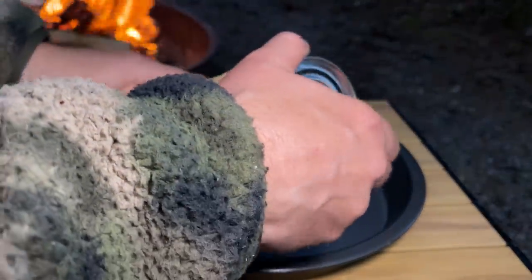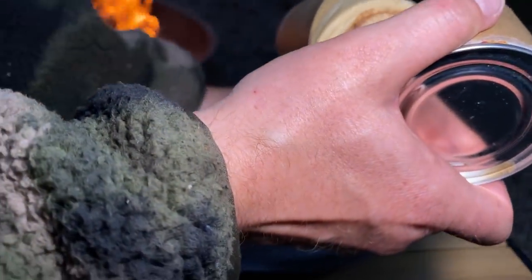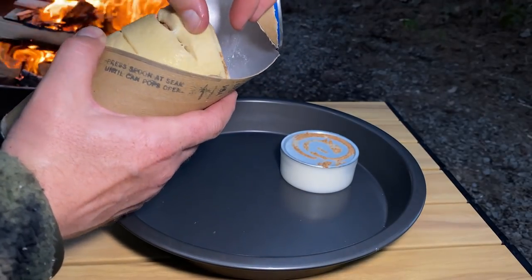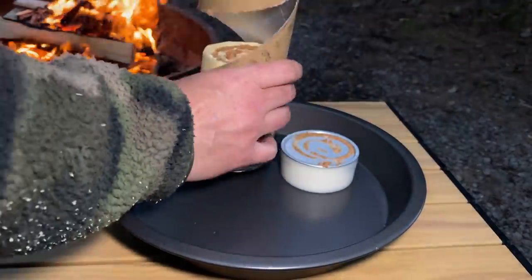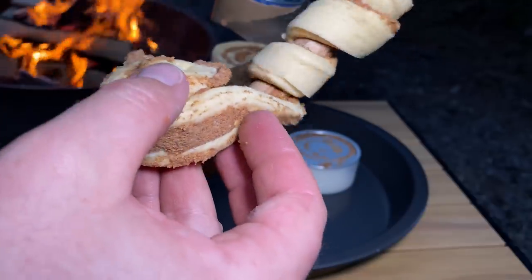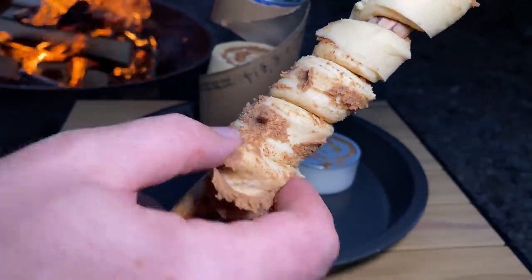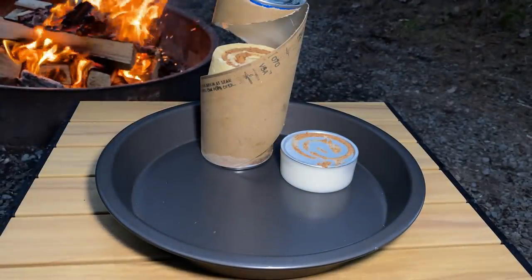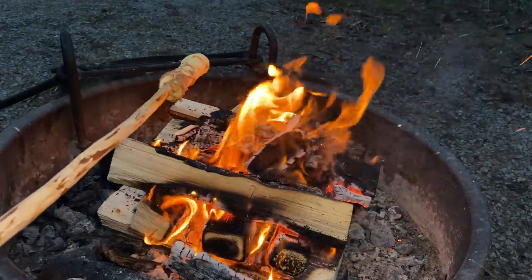That worked. Oh, look at that. Oh, look at that, it's got the icing. Sweet. Okay, so this is one right here. So take that out of there. What do you think? Is it gonna work? This should be fun. I just gotta find a good spot for it. Woo.